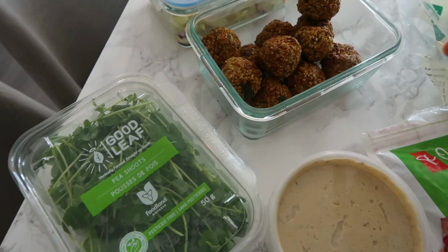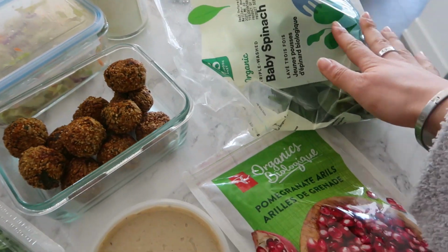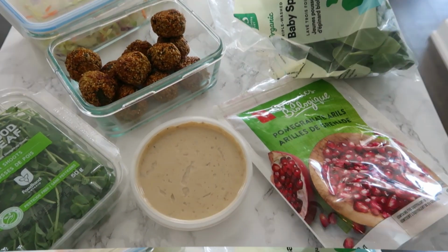Just assembling some lunch. I'm gonna show you guys how I put together my falafel bowl. It's really fresh now that it's getting a bit warmer out. They're really good, and I will leave the link for the falafel balls down below. So we have the falafel balls that are prepped. The coleslaw, I'm gonna add some spinach, some pea shoots, baba ganoush, and pomegranate seeds.